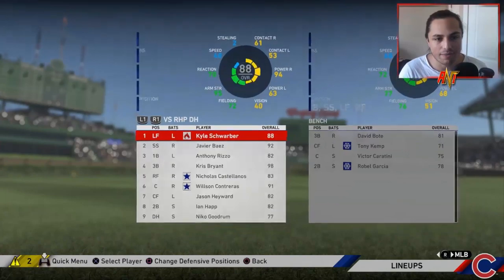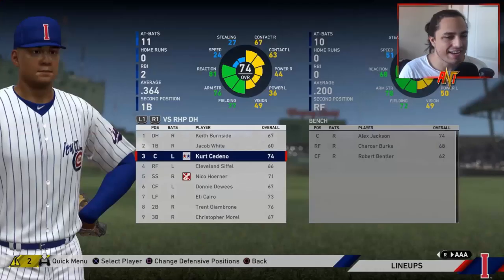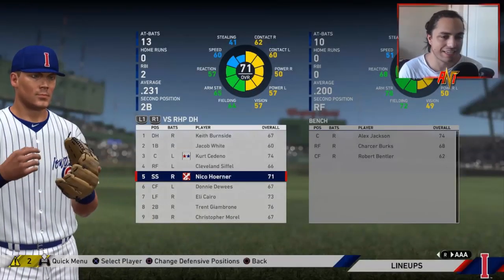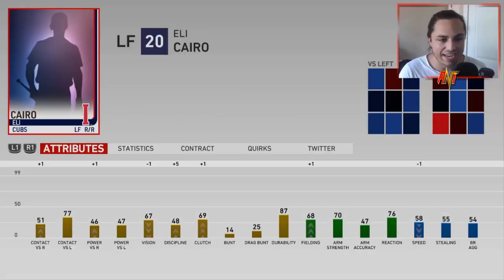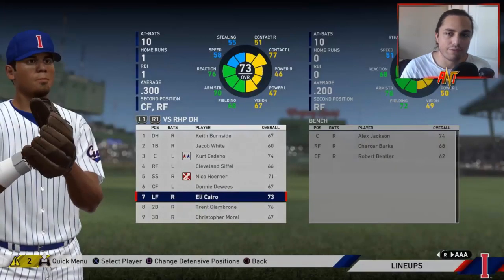So let's take a look at our lineup. If we look at our farm system, Kurt Cedeño, we signed him. He doesn't look that great. Nico Hoerner, I wish he was going to be good enough to put into the team. He's just not yet. Eli Cairo was a player that I signed in free agency to fill up the minor league roster.